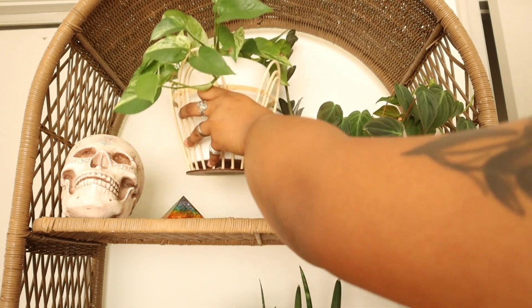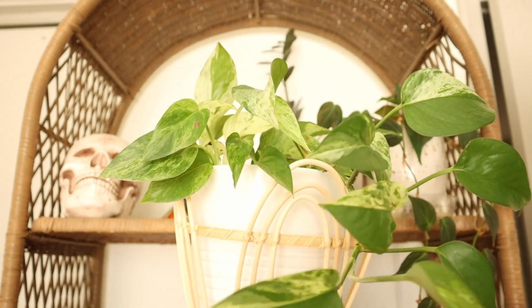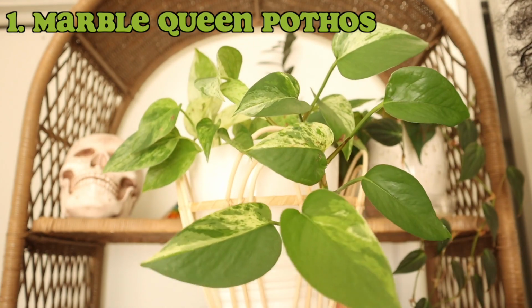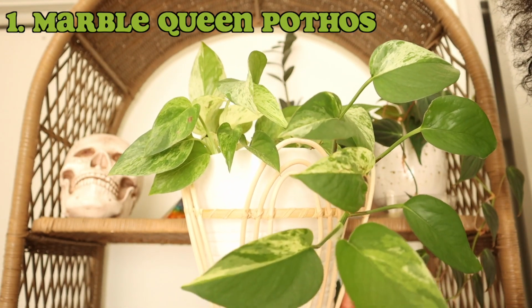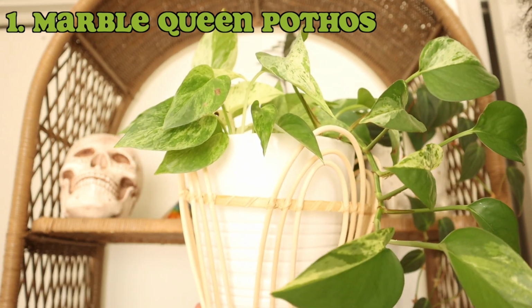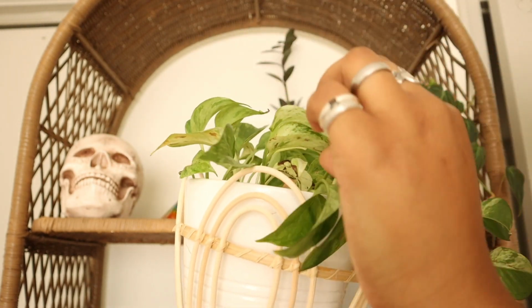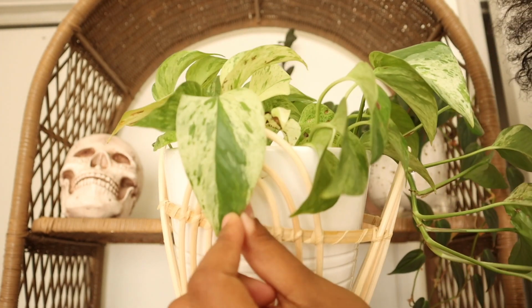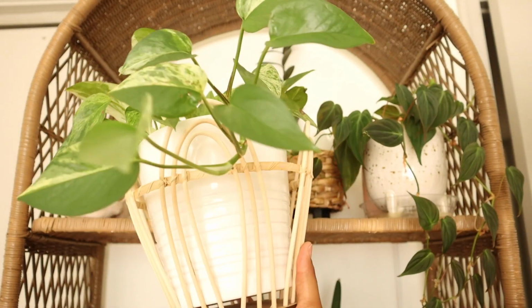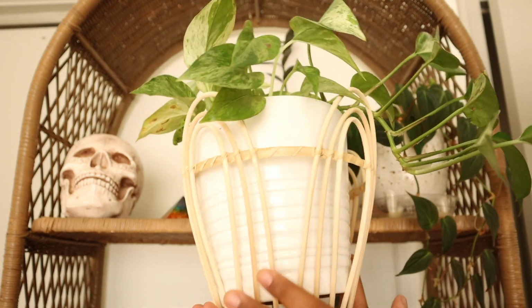So this is not a golden pothos, but I don't know what, I think it's a snow something. I will have all of the plants' names listed on the screen because I'm honestly the worst. I used to know the names of them, but now I literally suck. I know this is a pothos, I just don't know which kind. I know it's one of the white ones because as you can see, the leaves are a lot wider than yellow. But yeah, this one just lives up here. It gets a good amount of light. I have it in this IKEA pot and in this little basket that I got from Target.